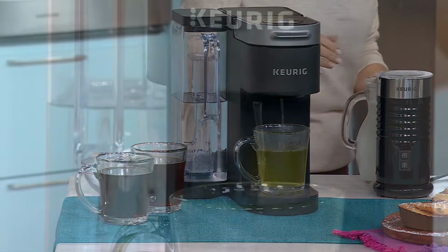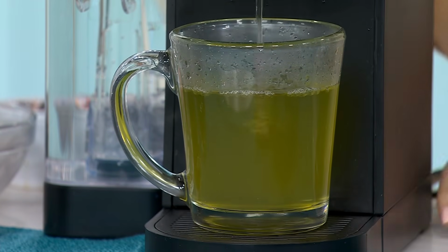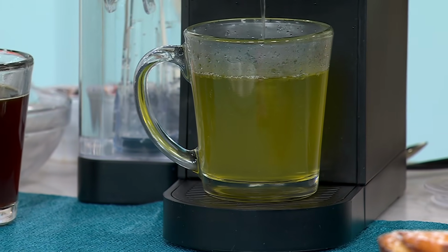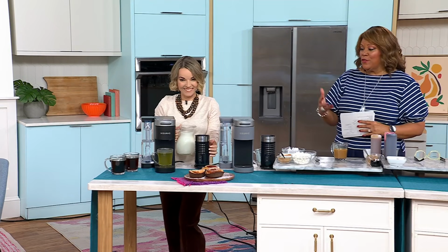You guys, I seriously cannot live without my Keurig. It's just one of those things. If I had to put together the top 5 things you must purchase from HSN, it's this Keurig K-Supreme Single Serve coffee maker. And this bundle where you get the frother with the lid, that makes it an exclusive configuration for us.